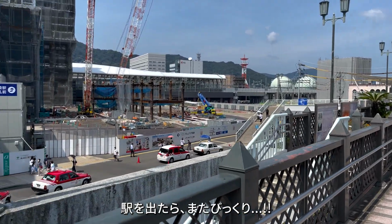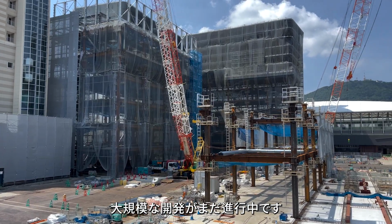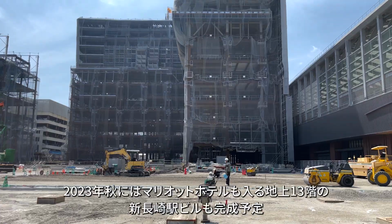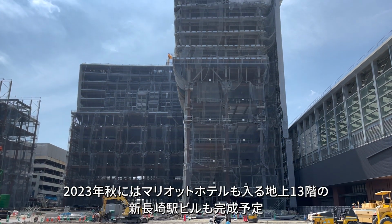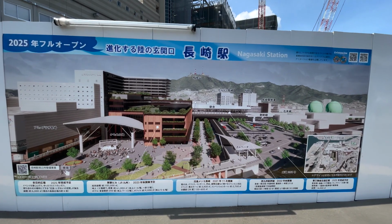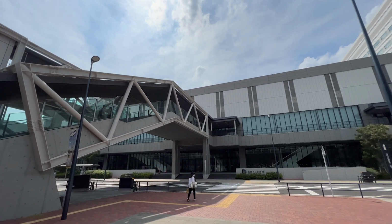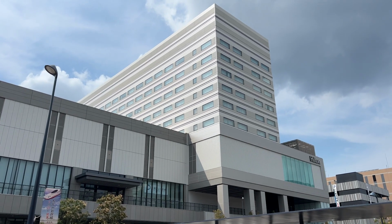Once outside the station, wow, a big surprise. A massive redevelopment project is underway. Next fall, a new 13-story building with shops, offices, and a Marriott hotel will open. On the other side of the station, the Dejima Convention Center and Hilton Nagasaki are already open.